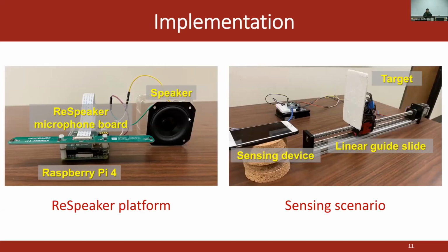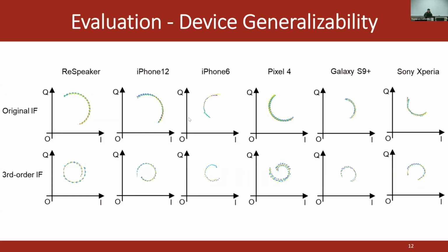We implement our proposed system on the ReSpeaker platform and 5 different brands of smartphones. To mimic the subtle movement, we place the target on a linear slide, which has a movement precision of 50 micrometers. As mentioned before, the larger the phase variations, the better the sensing performance. This figure displays the extracted IQ trajectories for both the original signal and the intermodulated signal. We can observe that the IQ trajectory rotates more for the intermodulated signal than the original signal, which verifies our previous theoretical analysis.